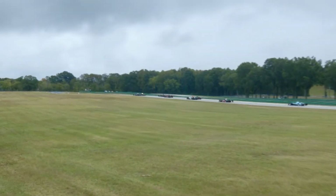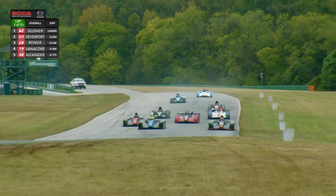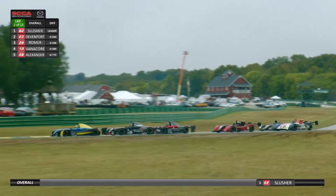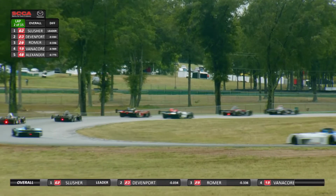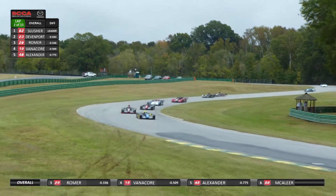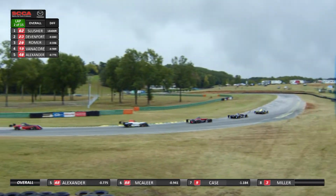Look at them jump as they are side by side. Slusher and Devenport making the run down to turn number 1. Devenport on the outside, Slusher on the inside. Devenport's going to try to stay with him, and then coming up from behind, Chip Romer right there as well. Everybody through turn 1 successfully, and our pole sitter, Todd Slusher, with the advantage. Jim Devenport slots into second, Romer in third.